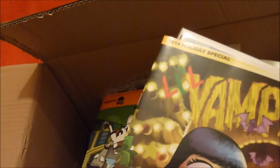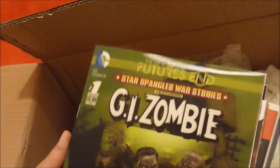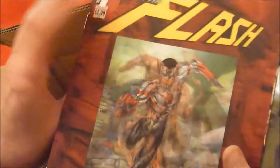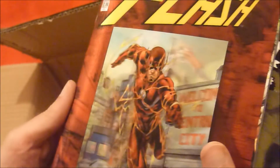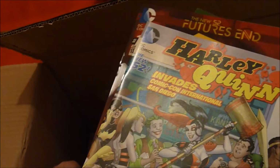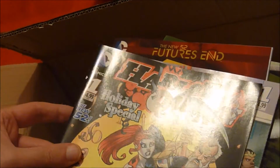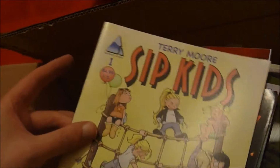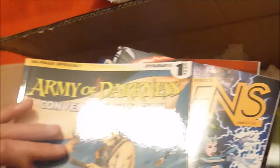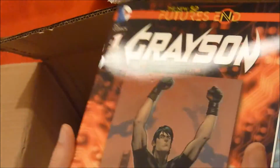Vampy, one shot. These are all the lenticular covers. I don't know if that comes out in the... okay, there's the Flash one. Harley Quinn invades San Diego Comic Con. Harley Quinn Holiday Special. Strangers in Paradise Kids. George Perez's Sirens. Army of Darkness Convention Invasion. Grayson.